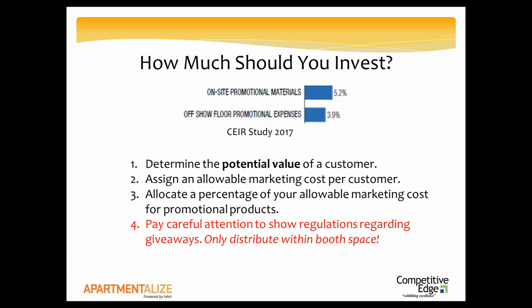Okay, and then a big note here: make sure that you read the exhibitor service manual and kit, and look at your exhibitor agreement for any show regulations regarding the use of giveaways. I know one thing for sure is at NAA, they can only be distributed within your booth space. So you can't be running around out in the aisles with a backpack and just handing stuff to everybody. The distribution has to happen from within your booth. So those are some ideas to get you thinking on how much you should be investing and how to carve up the dollar.